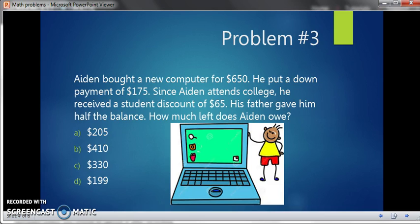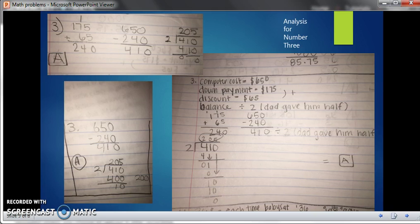And with this problem, I realized that Junior and Lily were struggling a bit, but they got it at the end. So the top is Lily's work, on the bottom left is Junior's work, and on the right is my work. So you can see on the top how Lily solved the problem with no use of mental math. I did the same. My work is in the picture on the right. Although we did not use mental math, you can see that Junior did in the beginning to get 410.